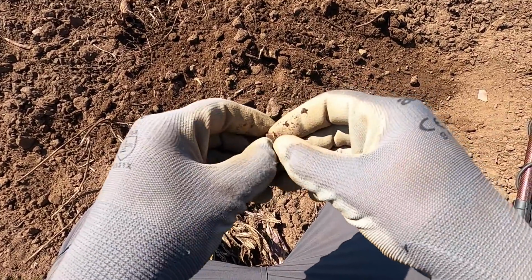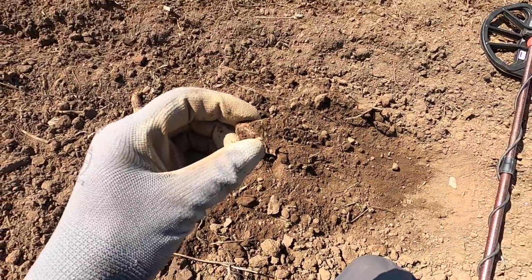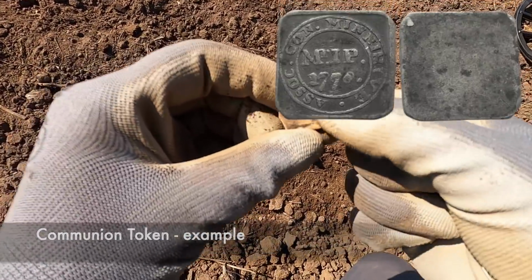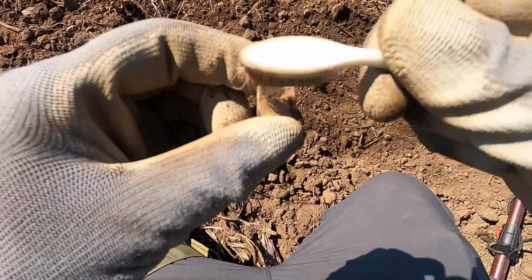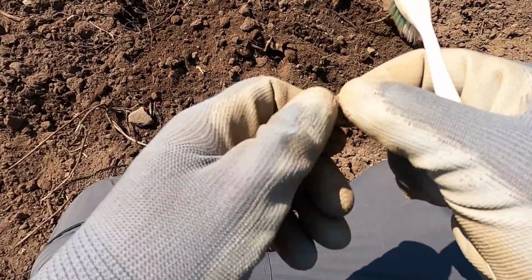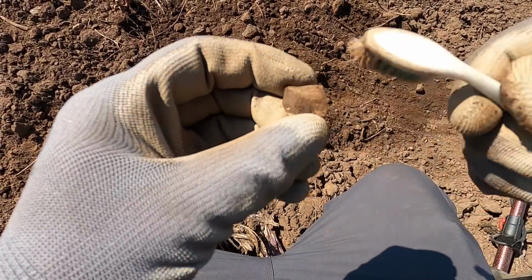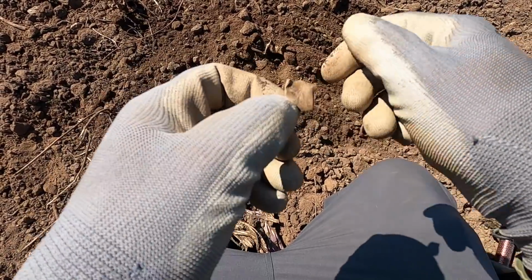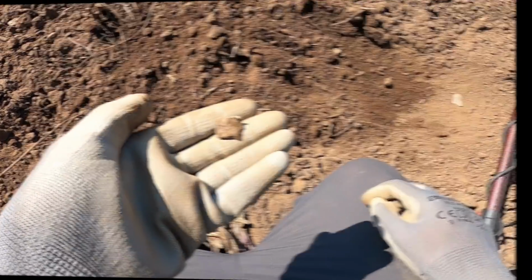Whenever I find square lead, I always wonder if it's a communion token. More often than not, it isn't. More often than not, it's just a piece of offcut. This, I think, is a piece of offcut. Yeah, that's not a token.